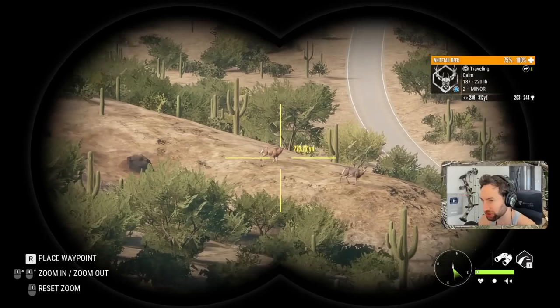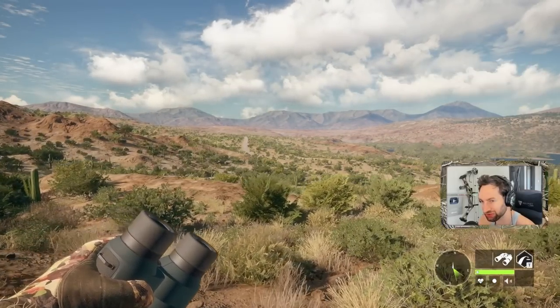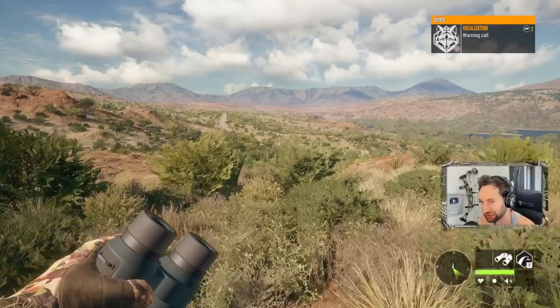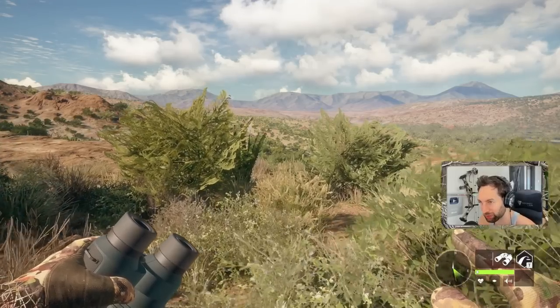There he is! Right there! There's our buck! Alright, so he's 260 yards out. He's quite a ways out. We got coyotes right below us. I think we could actually probably potentially take down this coyote and not spook our big buck.